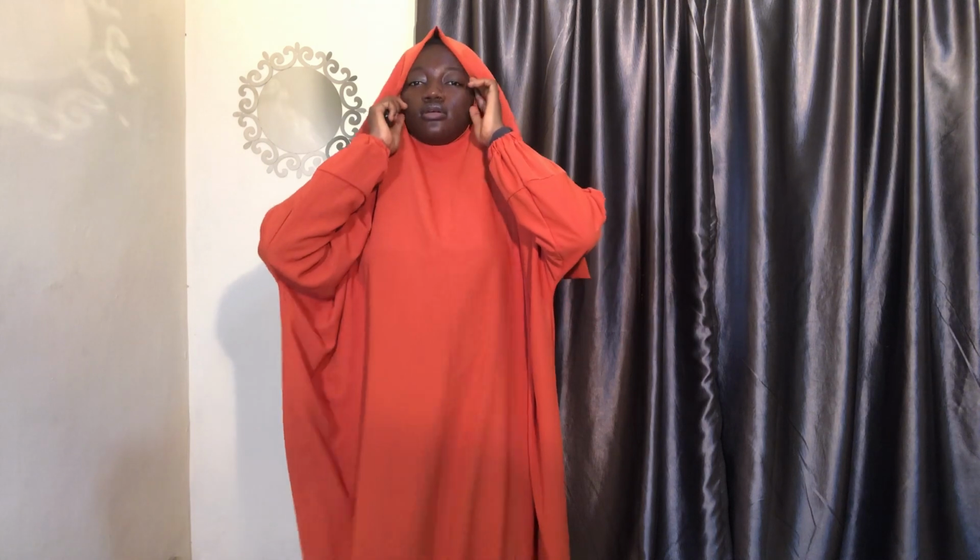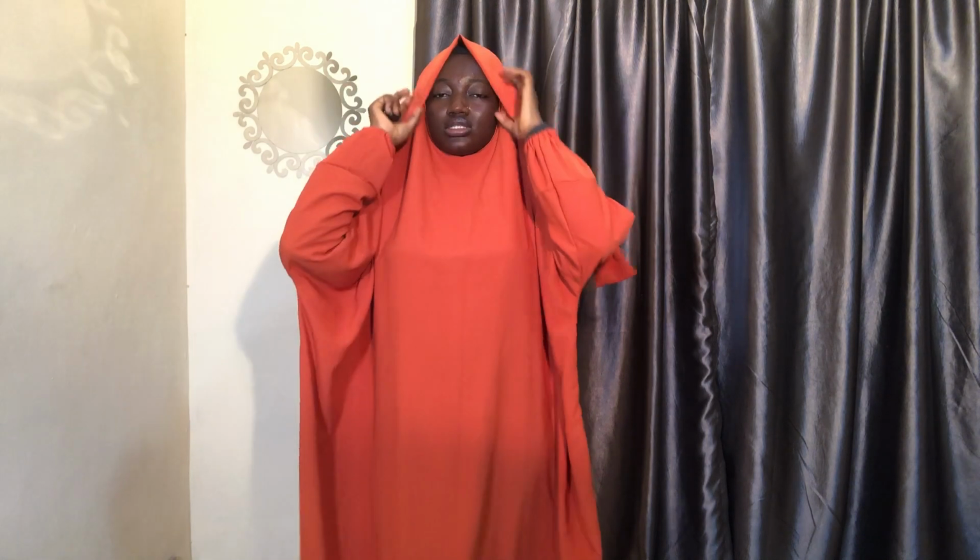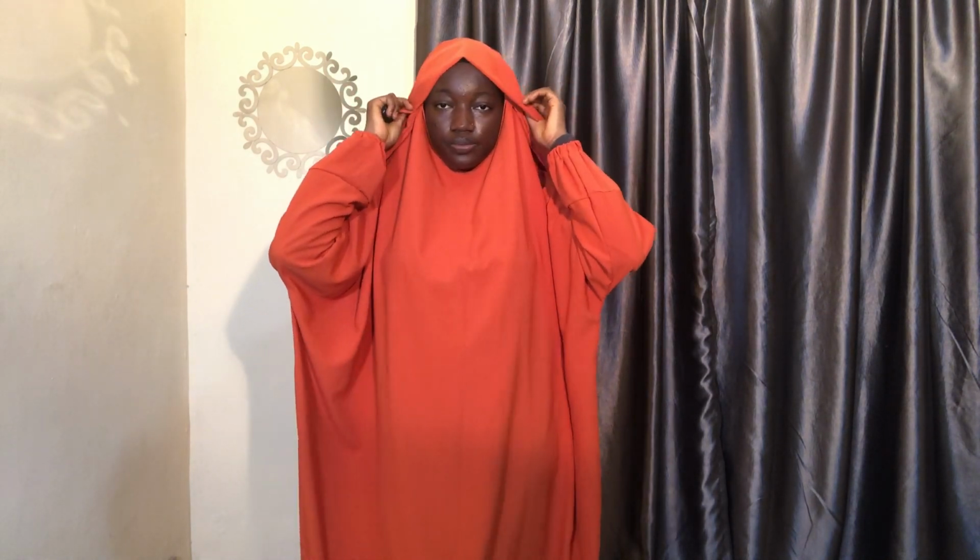I've not tied it in, but this is how it looks like. And what I love about this kimar is the fact that you can tie it in. You can either tie it in or out. Let me start with tying it out. This is the rope. So you can tie it in like this, I mean out like this, as you can see.